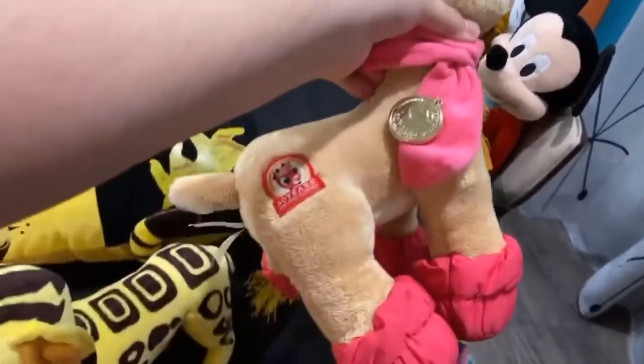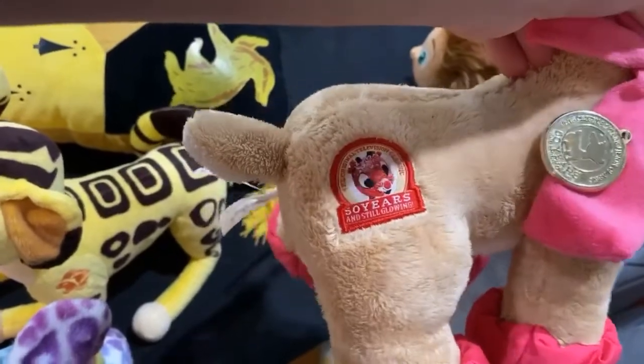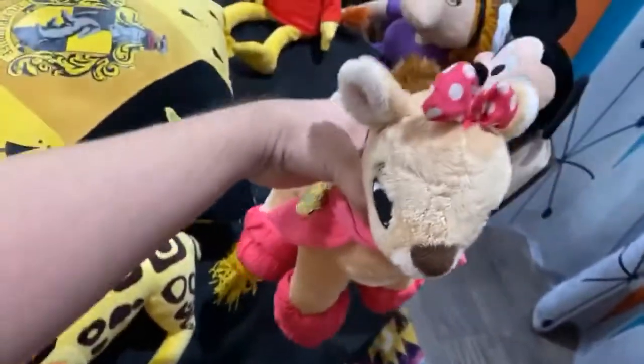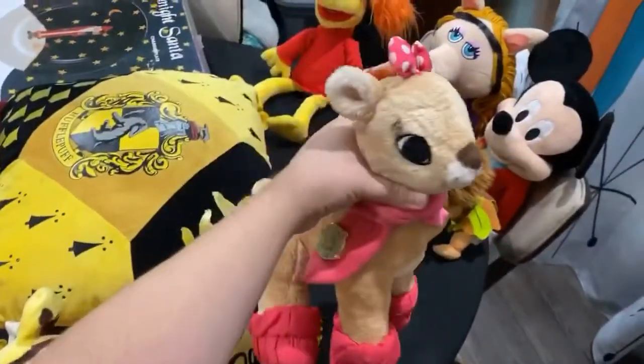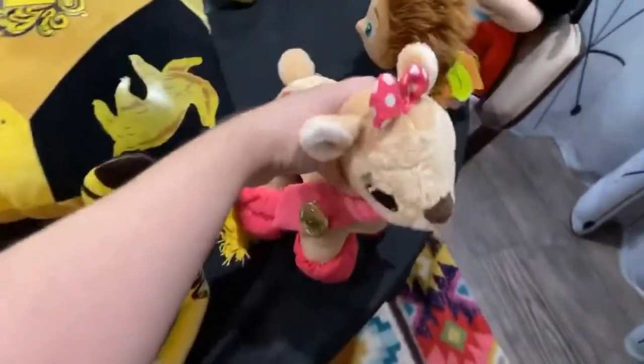I forget what her name is. What's her name? But this is 50 years and still glowing, the original television classic. Y'all, I watch it every year. I watch those classic movies while I wrap presents. I love it. She should sell for about $20. So I think I got it for $2 at Kyle Library Thrift.